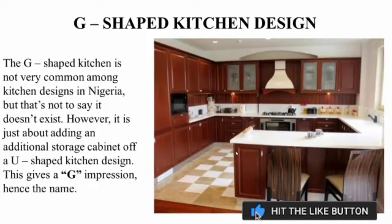Okay, the next one is the G-shaped kitchen design. Okay, check out this one. This G-shaped kitchen design, you can check the drawers, the chairs, everything there. The G-shaped design is not very common among kitchen designs in Nigeria, but that is not to say it does not exist. However, it is just about adding additional storage cabinets to the U-shaped design.